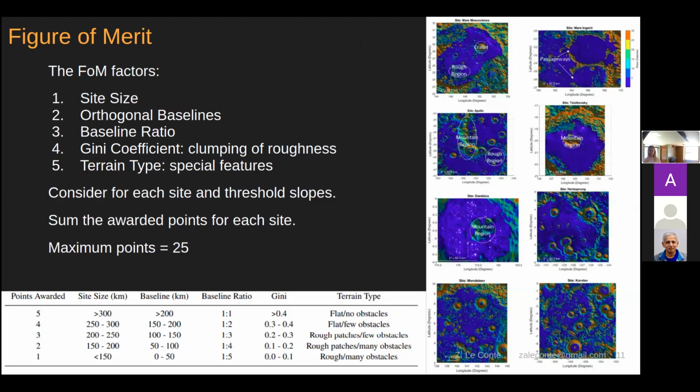So I've also created a figure of merit in order to compare the 8 sites. And this comprises the site size, the baseline ratio, and the Gini coefficient, which is a measure of the clumping of roughness. So sites like Korolev and Mendeleev will have a very low Gini coefficient because the roughness is dispersed across the whole site. And these sum to make a total of 25 points.